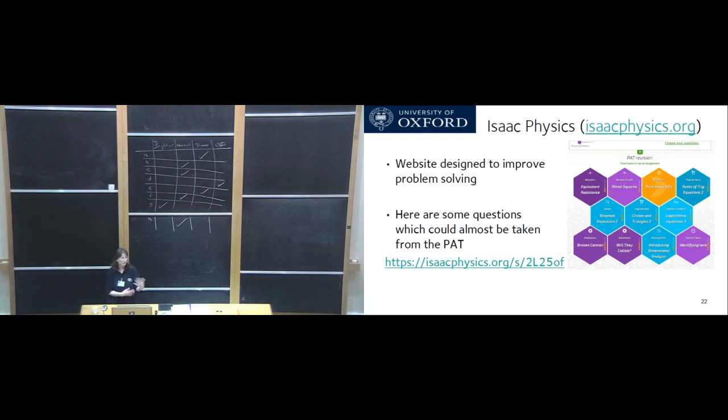complexity. You probably want to be looking for about level 4, level 5 kind of questions. That's the sort of level of difficulty for the more challenging questions. But we do usually put in some questions which are a bit easier as well. Okay.